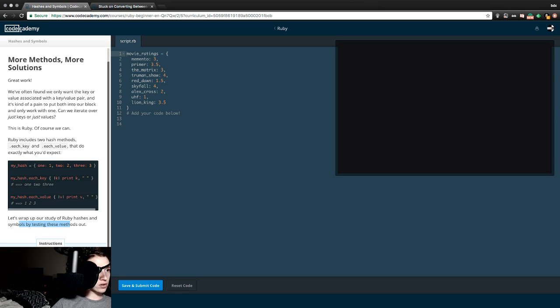Let's wrap up your study of Ruby hashes and symbols by testing out these methods. Go ahead and print out just the titles of our movie using puts. So let's do copy. What should we do? Is all we need the key bit? Copy. Puts.